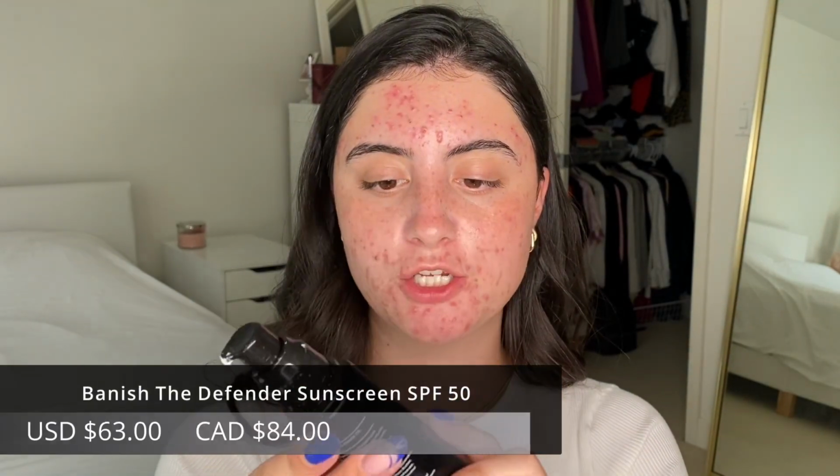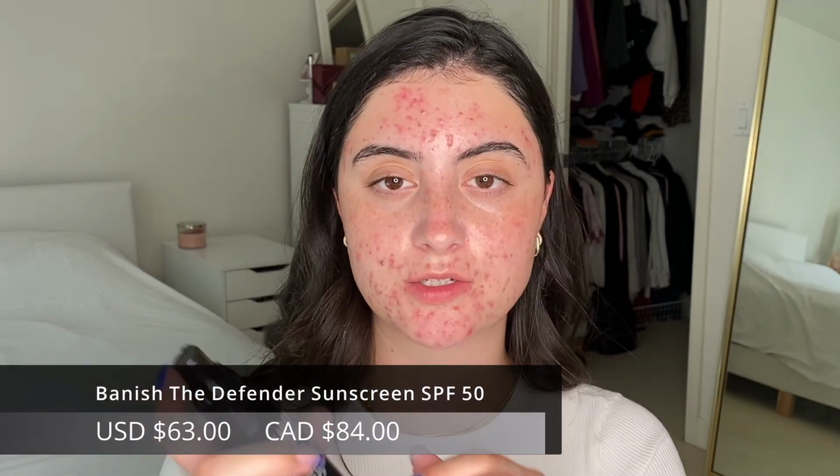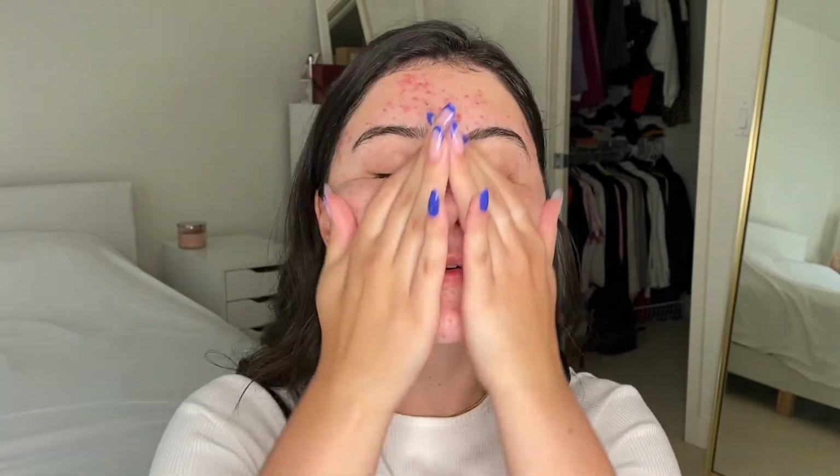Now, of course, I want to apply some sunscreen to make sure the skin is protected from the sun. I'm going to go ahead and apply the Banish Defender. This is one of the best sunscreens ever. SPF 50, high protection, and it's hot today. It's like 31 degrees outside. And makeup applies really nicely on top of this as well. Actually, just took like two extra pumps there. It's a fully mineral sunscreen, but this one goes into the skin like a dream, and it's also really hydrating, so makeup goes really nice on top. Definitely one of my favorite products for sure.